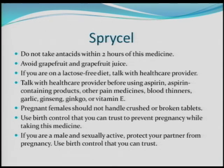Okay? This one, be sure that pregnant females don't handle these capsules if they're crushed or broken because there's some skin absorption if you touch it. Luckily, most of our patients that are on these drugs are past childbearing age, but not all, okay?